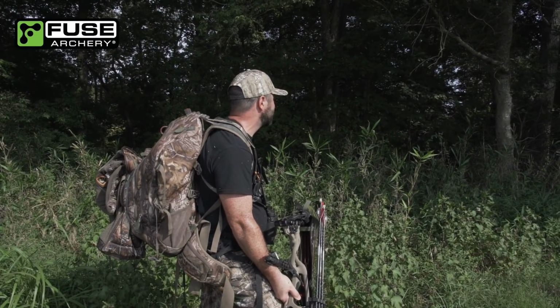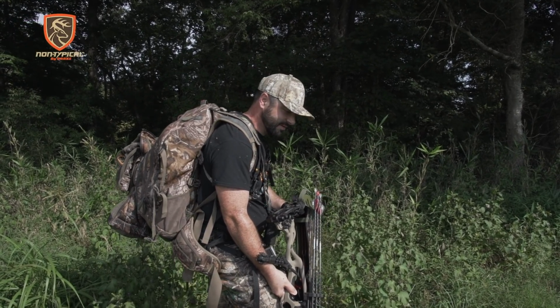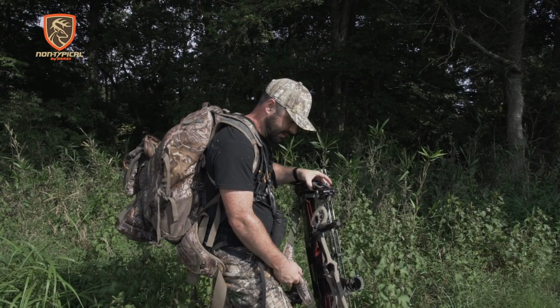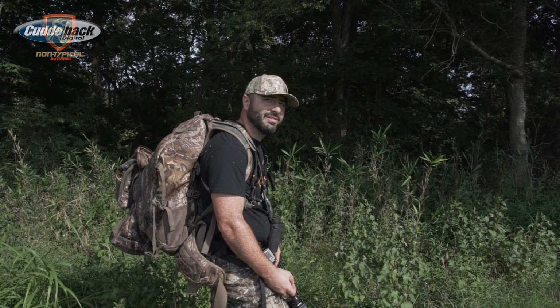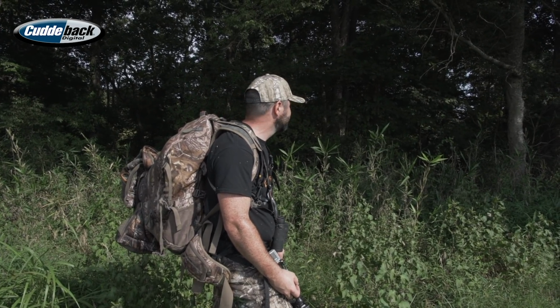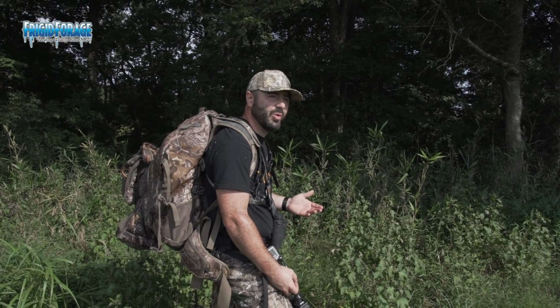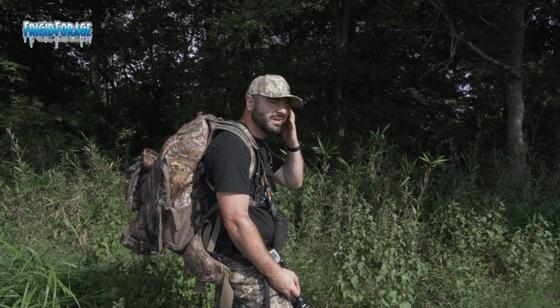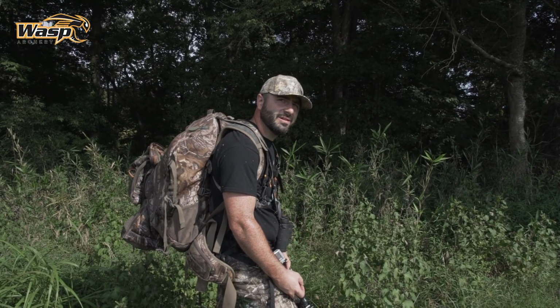Could you tell, was he a good deer? I mean, it's that deer. I would shoot him. He's mature, it's velvet hanging everywhere. It's probably a short G2 10-pointer with a couple kickers. Probably like a 135, 140-inch deer.